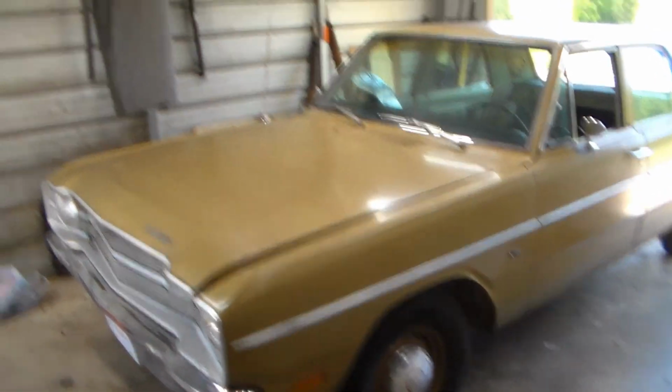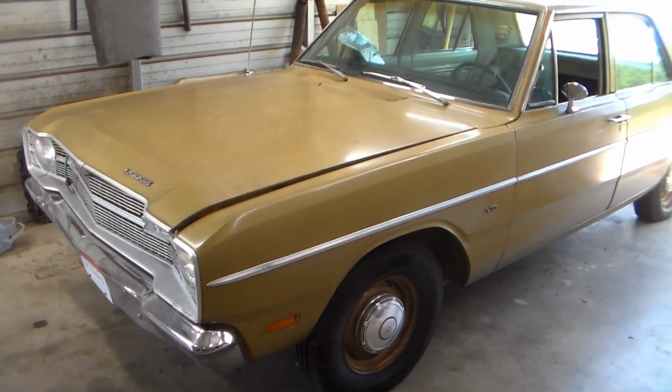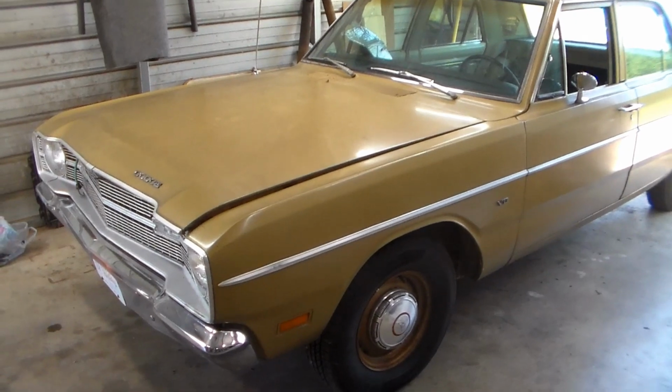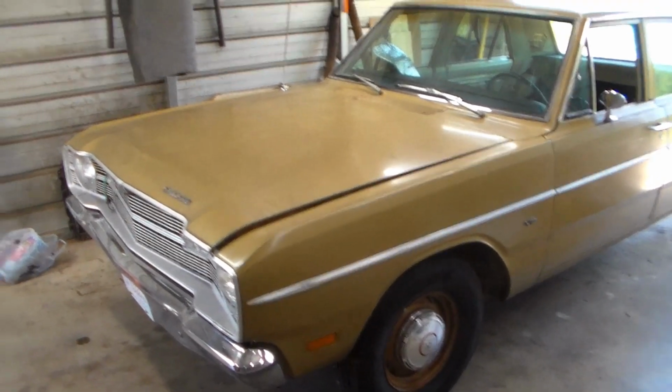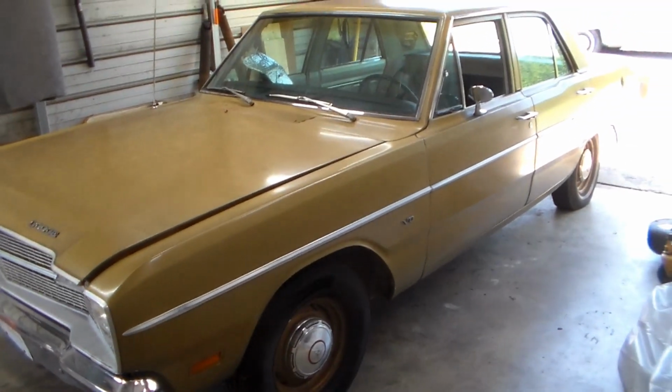You know, I have a '68 Plymouth that I'm back on the road now, and I have this one with different options on it and stuff. So it just keeps things interesting for me. And I have a 2-door also now out there. That'll be hopefully the next one after this one.